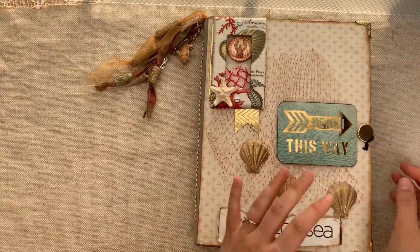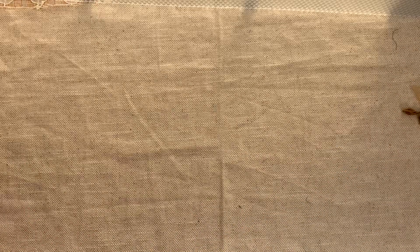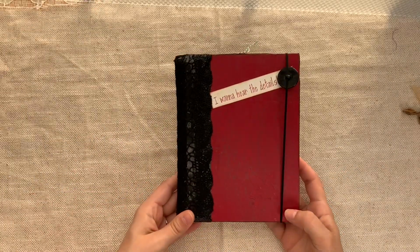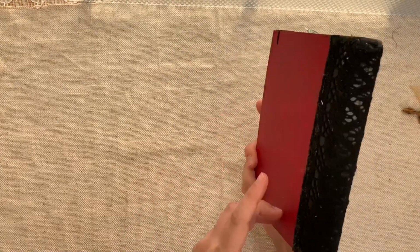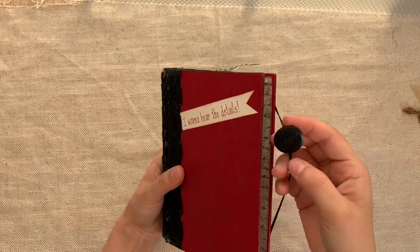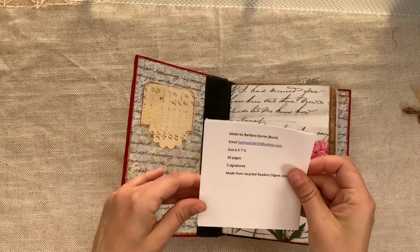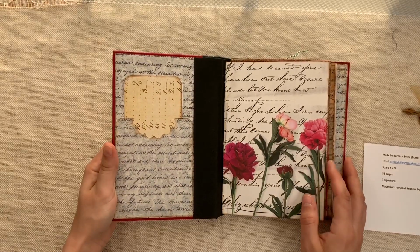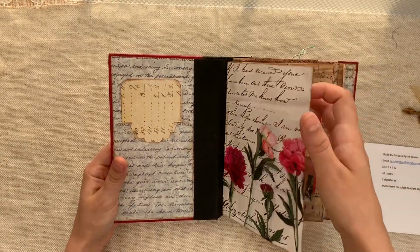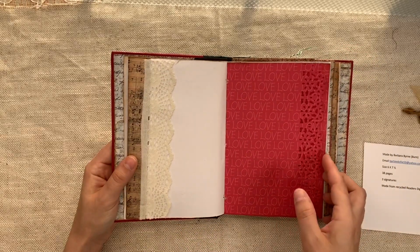This is really pretty. Perfect memory album. And then this is a repurposed Reader's Digest cover. And then it says, I want to hear the details. Has black lace. It has a button and an elastic closure. Look at how pretty that is. It's just kind of perfect for a journal, you know? Beautiful colors.